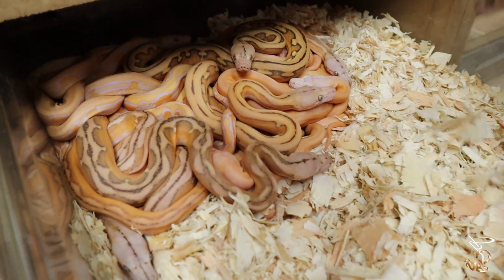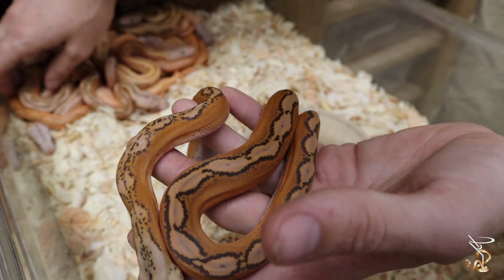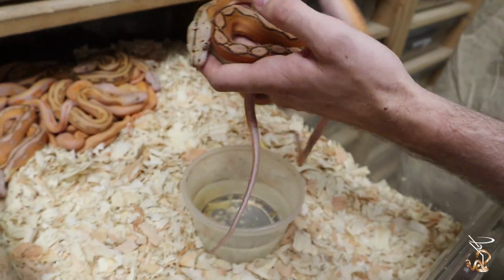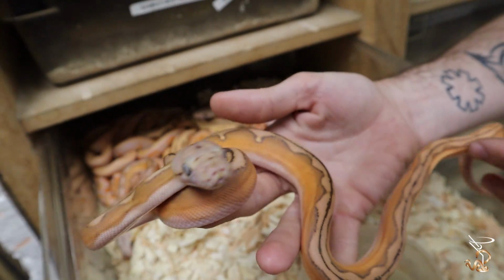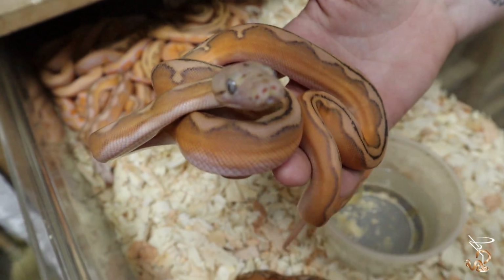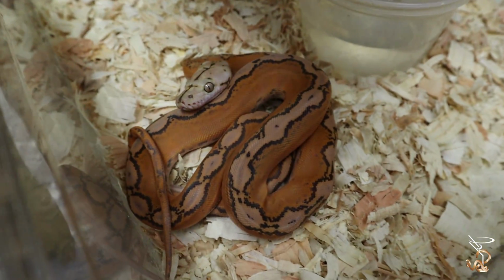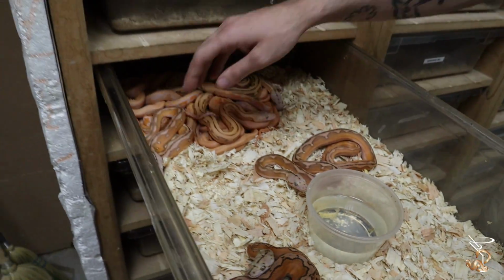Really stunning colors on it. This is just your regular Mochino Motley right here. And then if you add Sunfire and Tiger to that, you get this guy right here. Now, the colors on these with retics, you don't really get to see what they're gonna look like until they're about 6 feet. We have an adult just like these, and the colors come out so well as they age. Really, really cool gene.